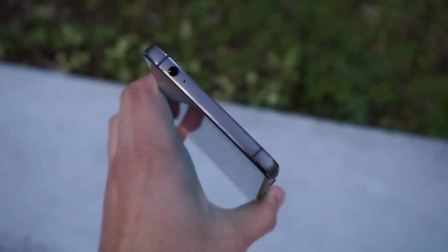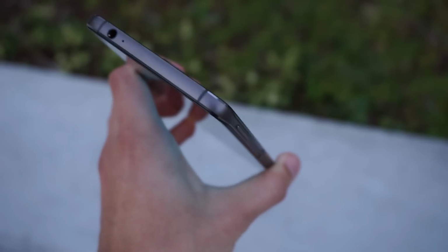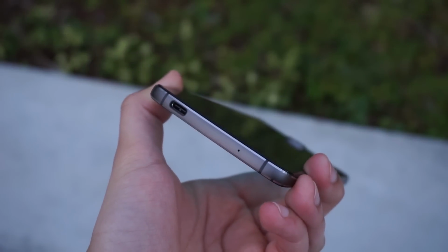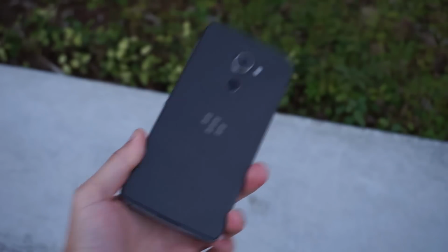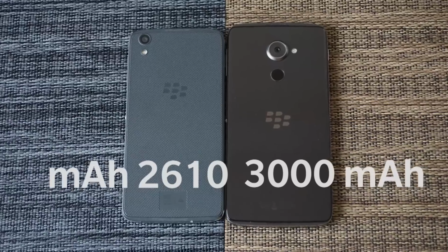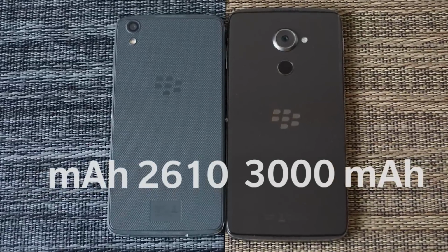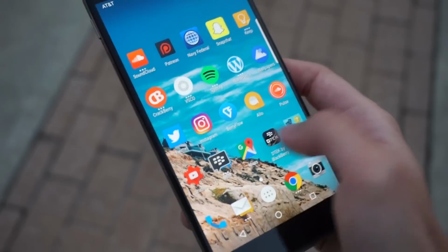Coming from the DTEK50 and Priv, users will definitely realize the performance increases made with the DTEK60. It comes GSM unlocked from Shop BlackBerry, has USB Type-C charging, expandable memory up to 2 TB, quad-core processing, and the Adreno 530 graphics chip. On the battery life front, the DTEK60 has a 3000 mAh 4.4 volt non-removable lithium-ion battery that's Quick Charge 3.0 enabled. Faster charging, in this case, easily makes up for the smaller battery.